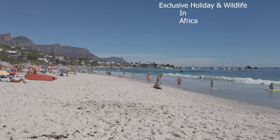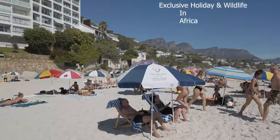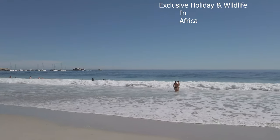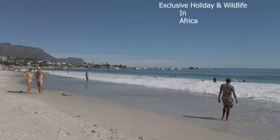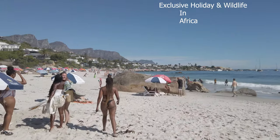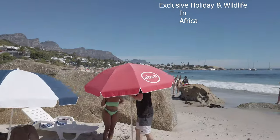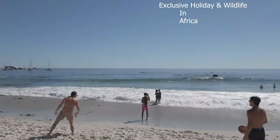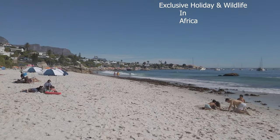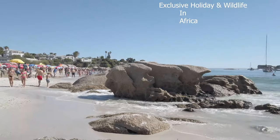Exploring Clifton Beach, you will notice that Clifton is divided into four sections by rocks. Clifton first is family friendly and is often quiet. It is a perfect spot if you like peace and quiet space. Clifton third has a gay vibe. It is popular with members of the LGBTQ plus community.